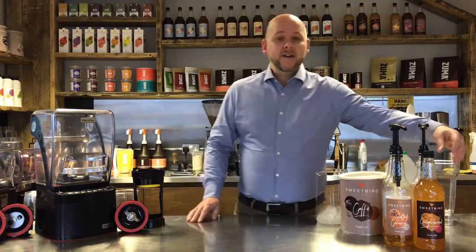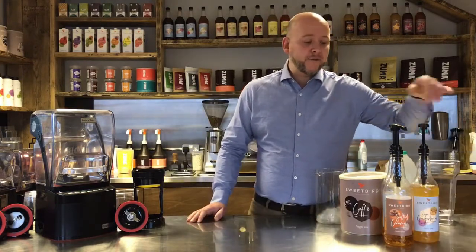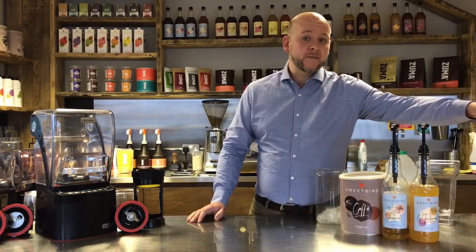To switch things up in the new year with people participating in Veganuary and cutting back on indulgence, you can switch to a non-dairy milk and sugar-free salted caramel or sugar-free gingerbread, for example, neither of which will increase the calorie content of the drink.